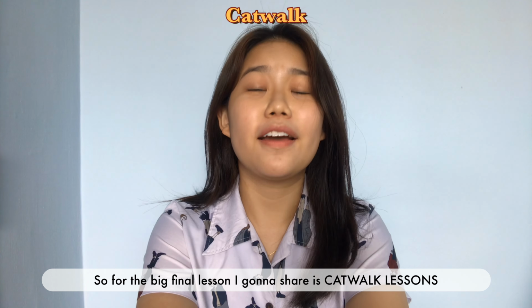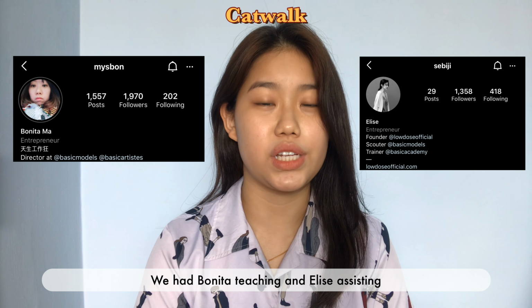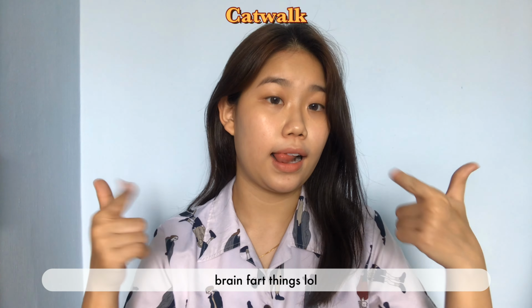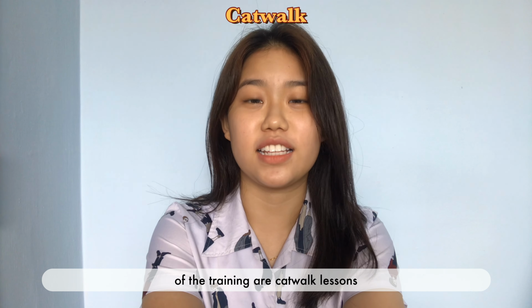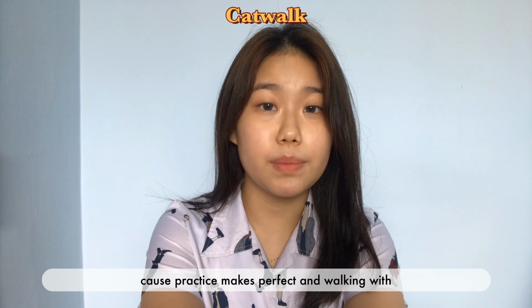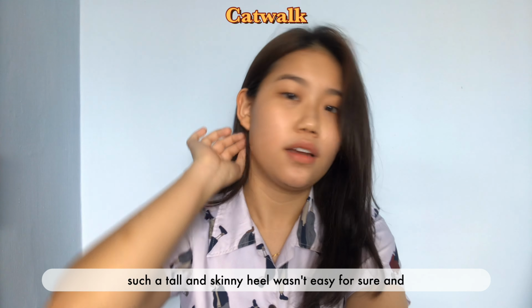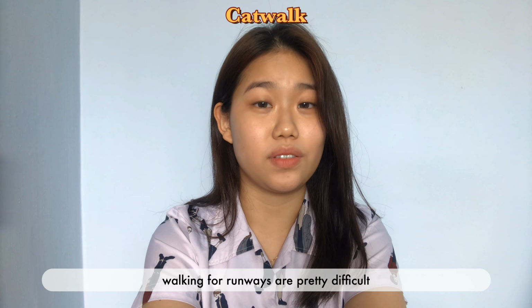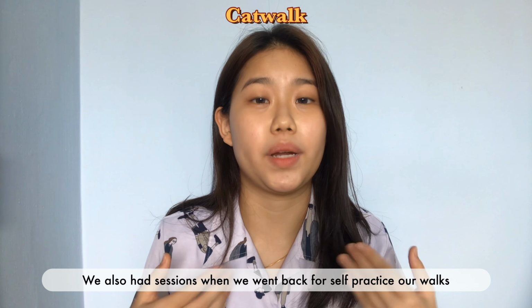So the big final lesson was a catwalk lesson. Bonita was the one teaching and Elise was the one assisting us. If I don't forget, I just said that the majority of the lessons are catwalk lessons because practice makes perfect, and walking in such tall skinny heels wasn't easy for sure, and walking runways is pretty difficult. So we had lessons where we went back to the studio to practice ourselves.